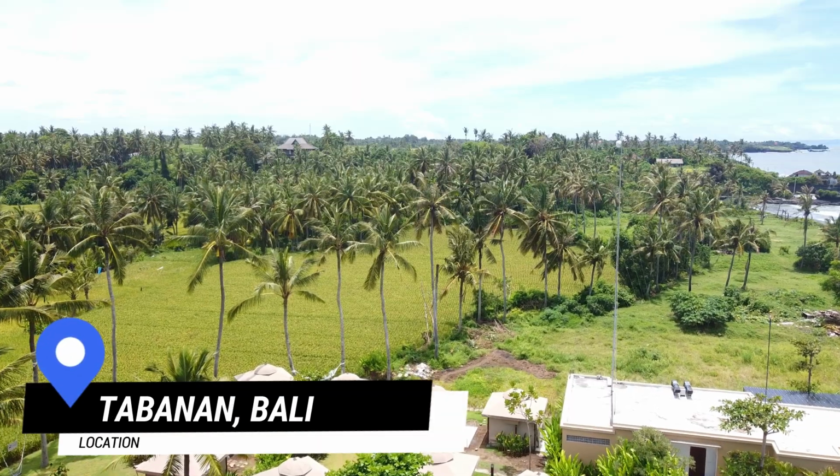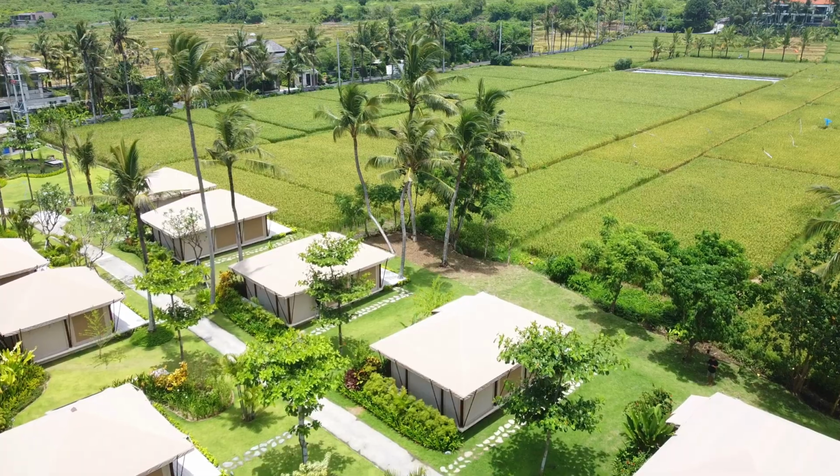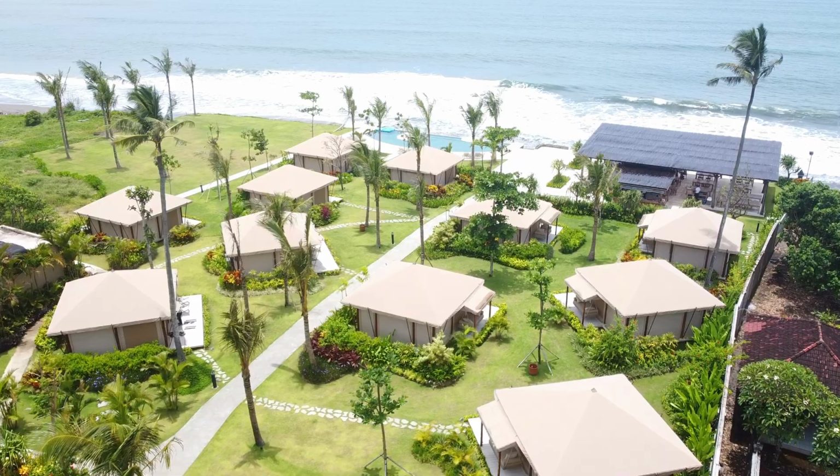Today we are at Bali Beach Glamping, which is the first of its kind glamping resort in Bali. It's about a 20 to 30 minute drive from central Canggu in the Tabanan area. It has over 40 tents in 3 different categories. 5 of them are family, the biggest tents. 15 of them are so-called outpost tents, and 20 of them are deluxe tents.